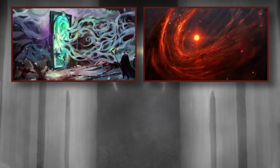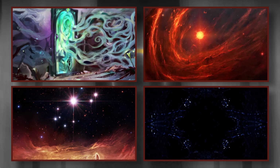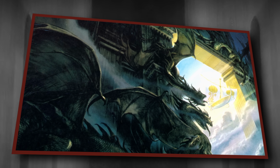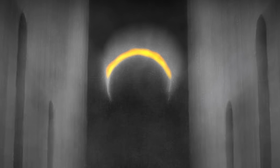What could such a structure look like? Was it really there as a physical object? Or is it how our minds would perceive such a gateway between creation and the outside? John Howe imagined the Great Door as surrounded by terrible black dragons, influenced by the early imagination of Tolkien. The question is, how do you picture the Door of Night?